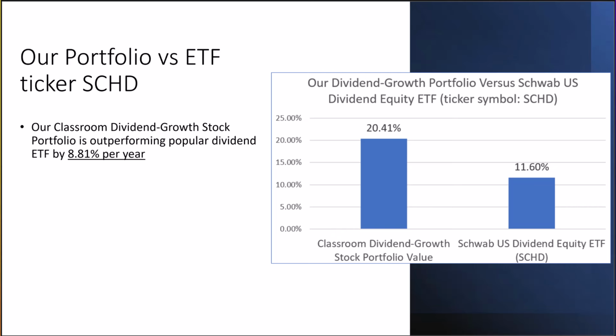Now, a very popular exchange-traded fund that only holds dividend stocks is called the Schwab U.S. Dividend Equity ETF, ticker symbol SCHD. SCHD is a large holding in my personal account, so I've been tracking SCHD's performance closely with our 2 dividend-paying stock portfolios. As of today, our dividend growth stock portfolio's annual return is 20.41%. If we had instead invested the same exact amounts into the ETF with the ticker symbol SCHD on the very same days, the portfolio's return would only be 11.6% per year, a difference of 8.81% per year.